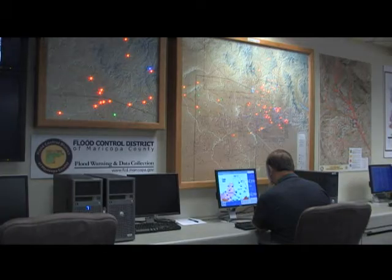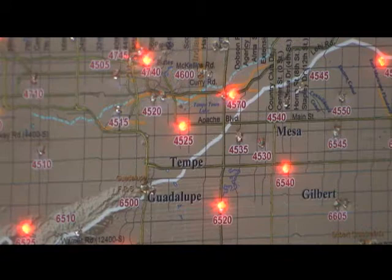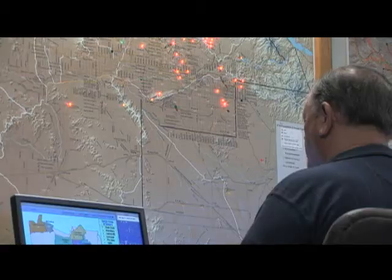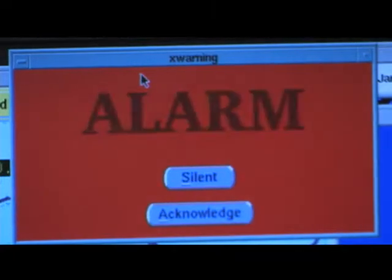The flashing lights on this map let flood control know when field sensors detect some activity. For example, red means it's raining at a flood control station. Green means there is water flowing. If a gauge measures amounts that exceed a predetermined value, an alarm goes off in the alert center. Another wind alarm, this time at Bartlett Lake, gust over 40 miles an hour.